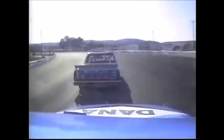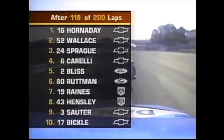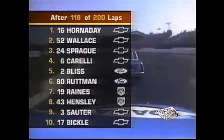We've got Michael Dokken, a lap down, in between Mike Wallace and Jack Sprague, the second and third place trucks. Obviously Michael Dokken made some changes on his truck. He was lapped twice in the first half, but now he's able to hang right in there with Mike Wallace, who's running second. The man we're riding with is in 22nd spot, but as Phil tells you, a couple of laps down. But the battle up front is a good one, Hornaday and Wallace trying to pull away from the field.